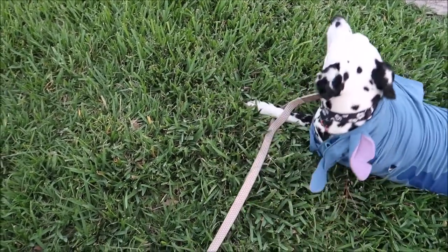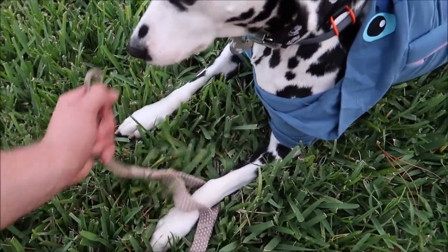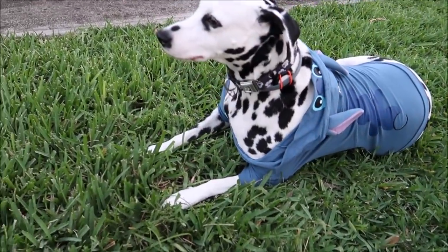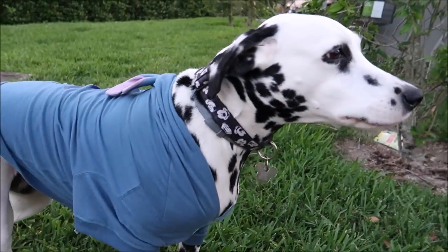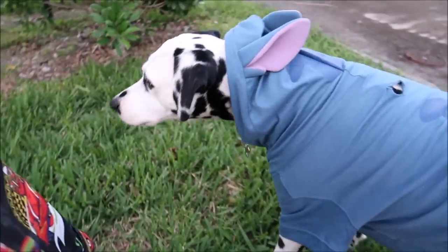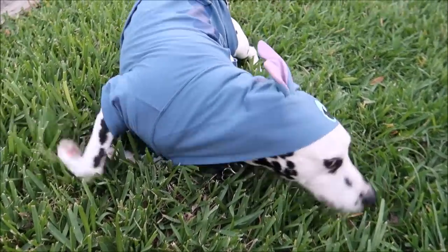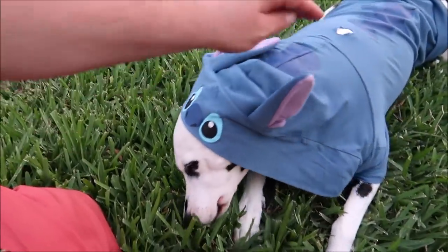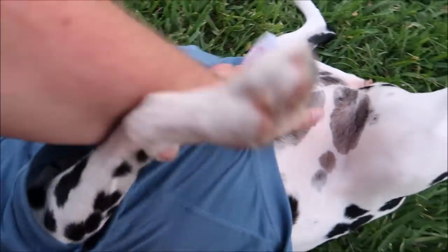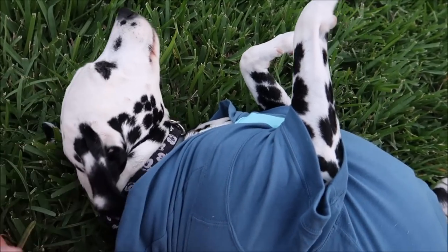Yeah? What's that? Is that your spot? What? Here, I'll take this off. You wanna roll around? There you go. Oh, yes. Oh, look at you. What? Hey, what you doing? Who you barking at, huh? Who are you barking at? What are you doing? You look like the Easter Bunny. Oh, let me see this. You want me to rub your belly? Huh? You're a good girl. I love you. You're a good girl.